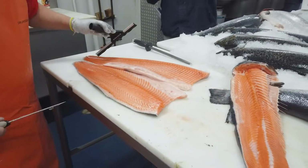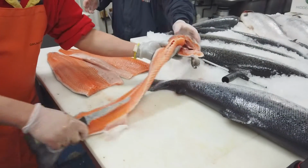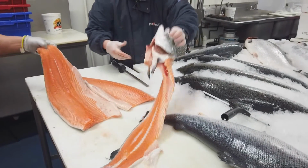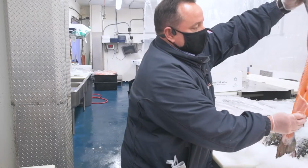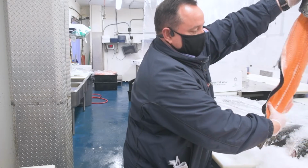So again, as you watch Alfonso, clearly that process took him very few minutes, and as you can tell by the skill and professionalism he has, all of the meat is coming off of the carcass.